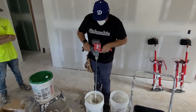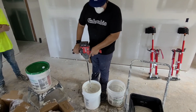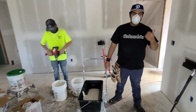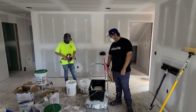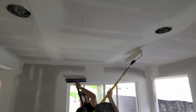So, once he mixes it, you dump it in here, and then roll, skim. But we'll let it mix first. You're gonna wanna skim it a little bit past the butt joint.